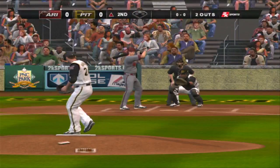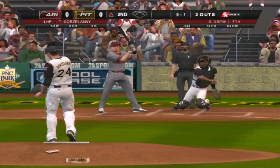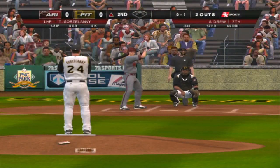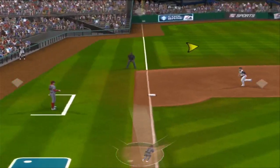He delivers. Change up in there for a called strike. I like this pitch, John. This really fools the hitter as it gets to the plate and just seems to fizzle out. Swinging, a ball popped foul to the left side.